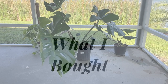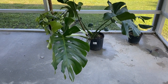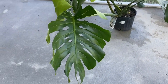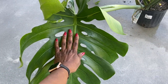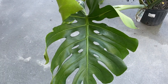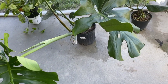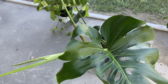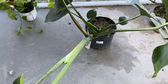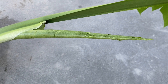And here is what I bought. I didn't come home empty-handed. I was able to find one last huge Monstera Deliciosa with the fully mature, fenestrated leaves. And it's not as full as the ones that I saw for $15 before. But, I mean, this was the one with the biggest leaves, and that's really what I was going for. I really want these big, mature leaves with the fenestrations. And look over here, it's got a new leaf unfurling, so that's kind of exciting.